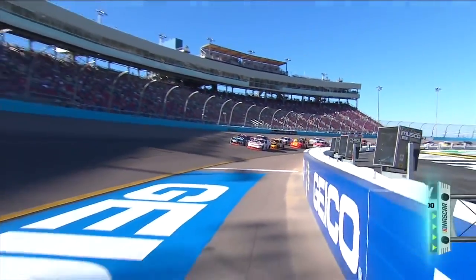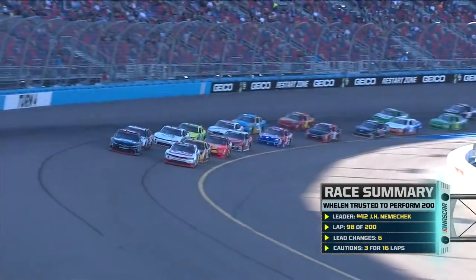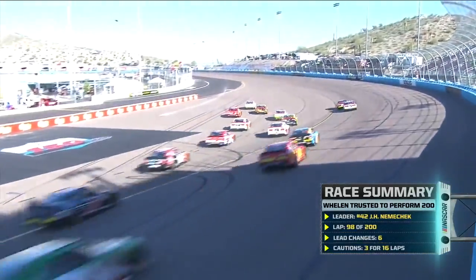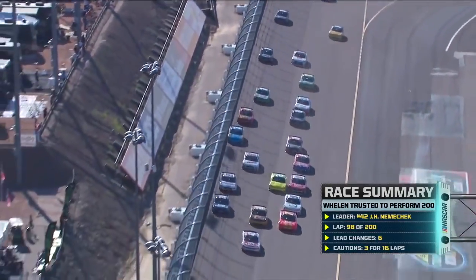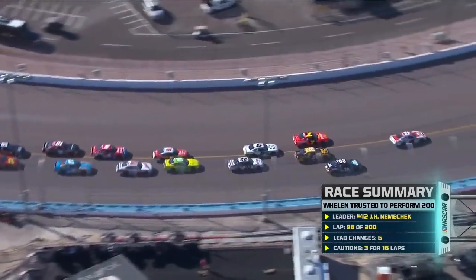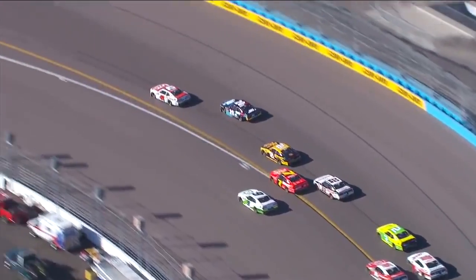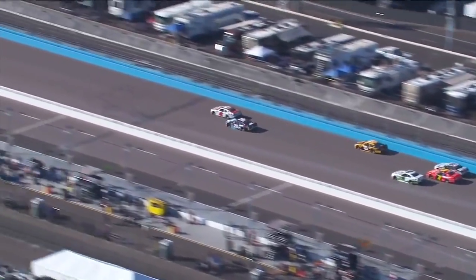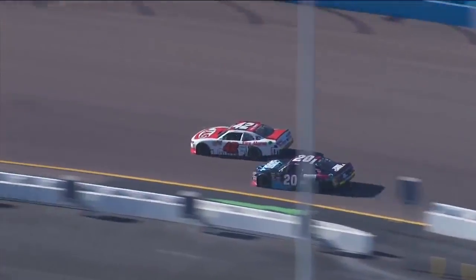John Hunter Nemechek has chosen the inside line for the restart. Christopher Bell got a good start on the outside, got hit by Cindric. Got a little bit loose. Look at all of them diving into turn 1, three wide. Justin Allgaier got a great run from the third row on the inside. He's three wide for second, but look at the 20, Bell, roll the top as the 7 gets loose on the bottom. He's going to make a move for the lead, going to get underneath Nemechek. All he needed to do was win the race.